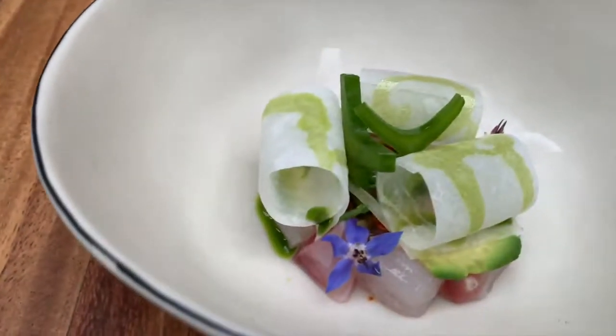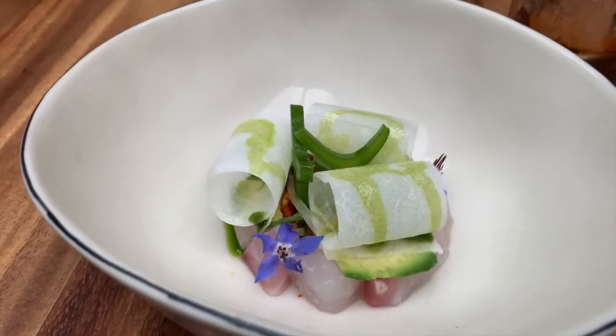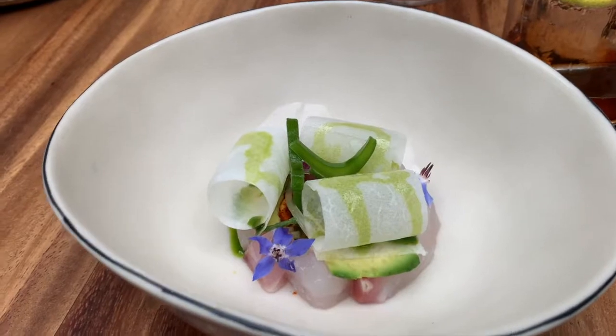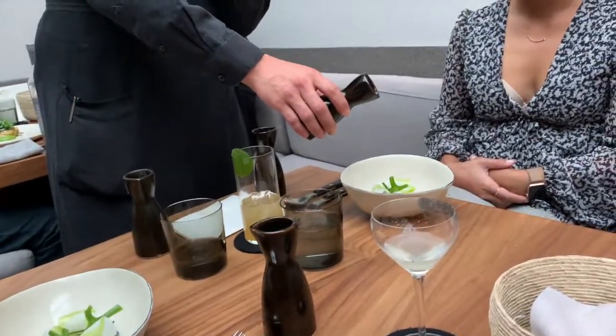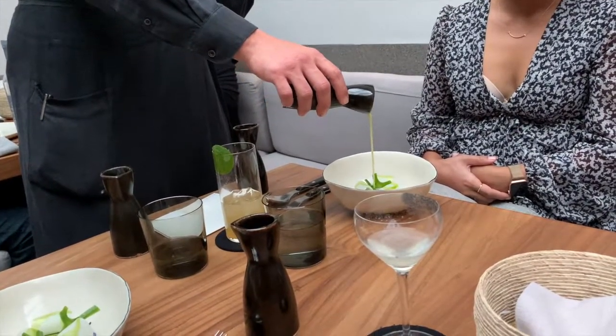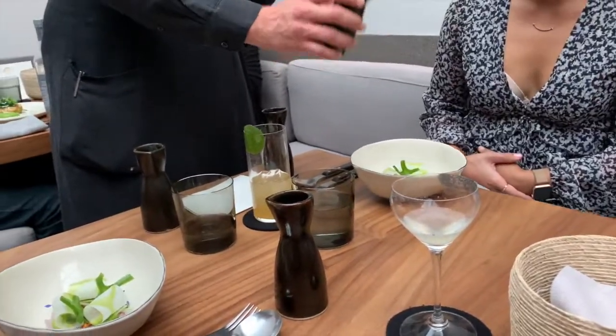Not sure what's in there. Muchas gracias. Ceviche-ish dish looks very good. Some drizzle, I don't know if it's jicama or something for texture, some peppers, avocado, and a flower. Sea bass ceviche with a cilantro oil. And then this is leche de tigre, tiger's milk. And then there's a cucumber for texture, ginger, and some other stuff.